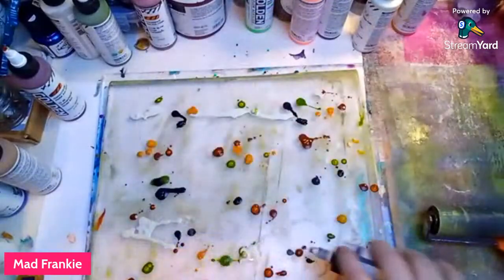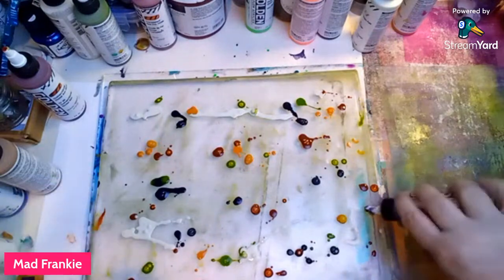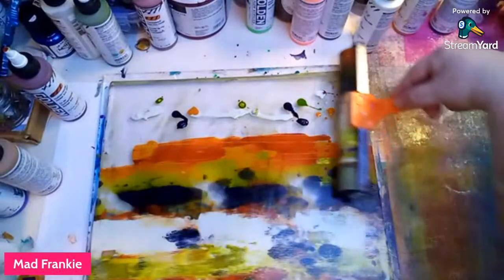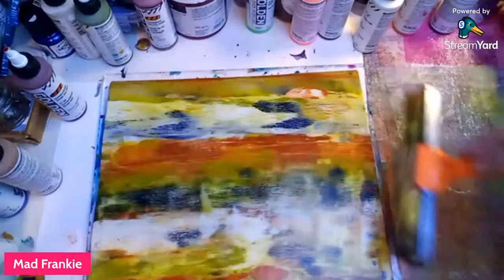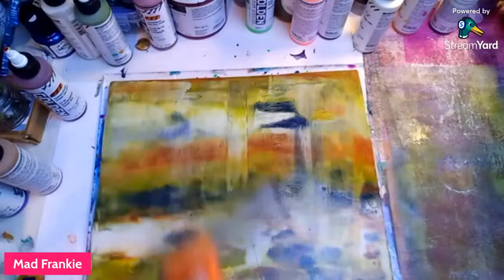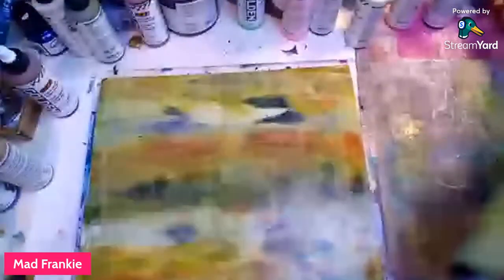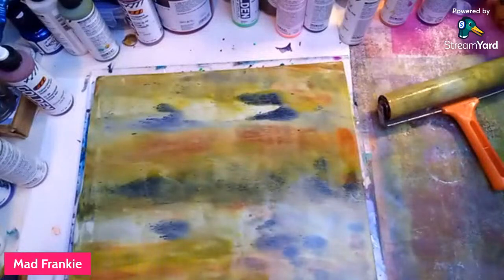Yeah. And you do have the giant plate. That is the giant plate. Yeah, this is the 12 or 14. Yes. So you've got a little bit of room to mess about. Okay, the Payne's Gray addition was a good idea. Yep, it sort of tones things down a bit. Yeah.